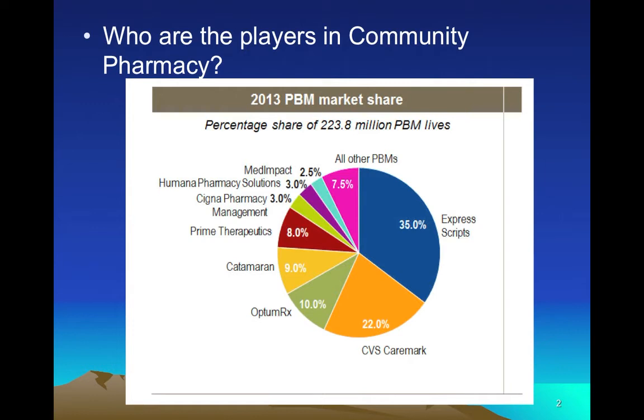And this is a snapshot reported from IMS, who does every couple years reporting on the entire industry of medicine. And so, although this is a 2013 snapshot of the PBM market share, it really hasn't changed over the last 3 years. The biggest PBM, which stands for Pharmacy Benefit Manager, is Express Scripts. The second one is CVS Caremark, and there are various other ones you see on the other side of the pie of this representation picture.